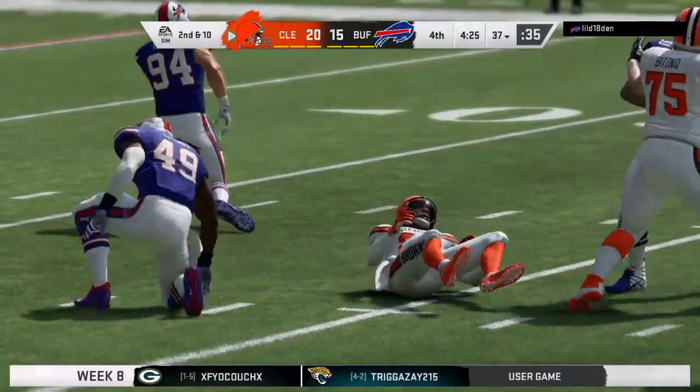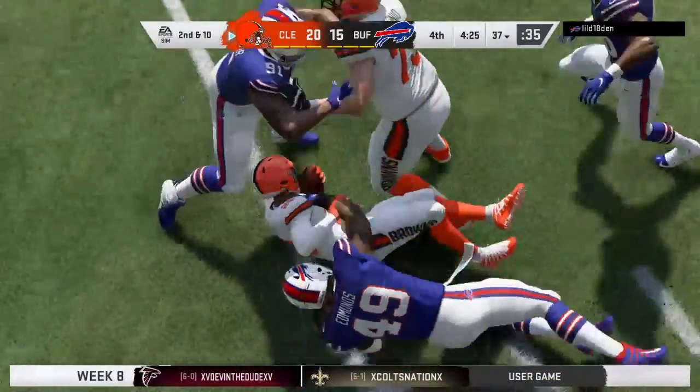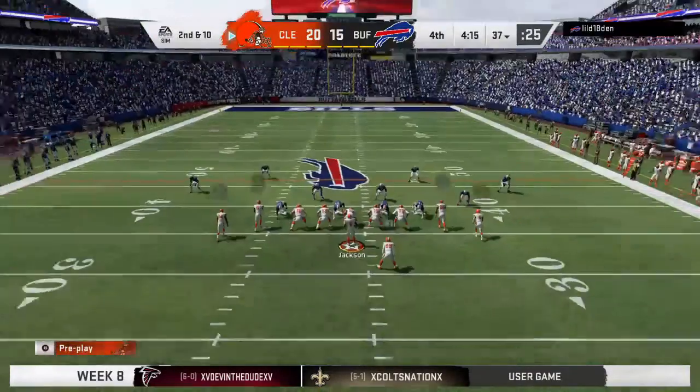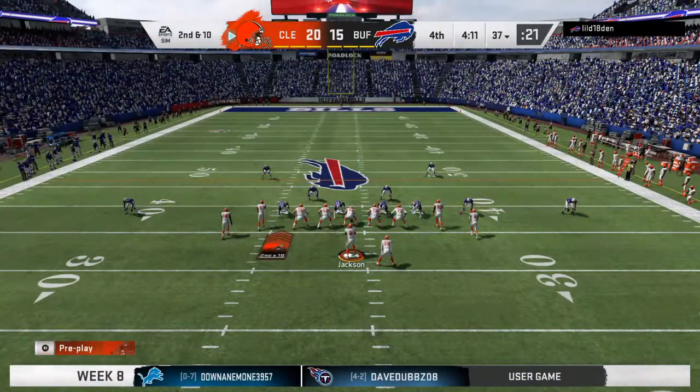No gain on the play. It'll be second down. Brings up second and 10. Officially nothing on that last run. They'll try again, second and 10.